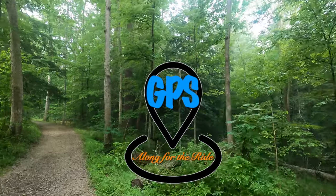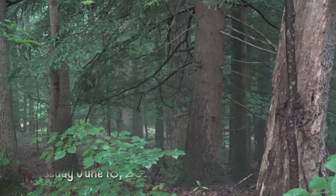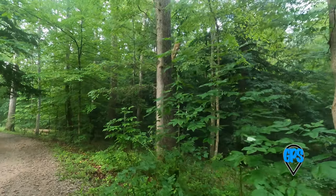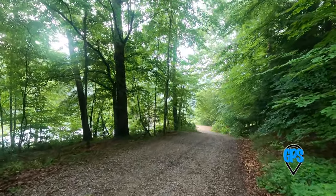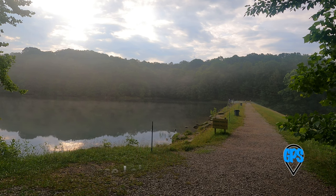Might not be able to see it on camera, but there's a good bit of mist just kind of hanging in the woods here. You can certainly feel it. Today is going to undoubtedly end up being a very humid day. And here's an earthen dam that creates Rose Lake.